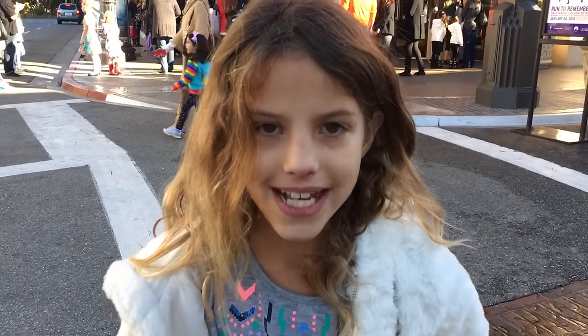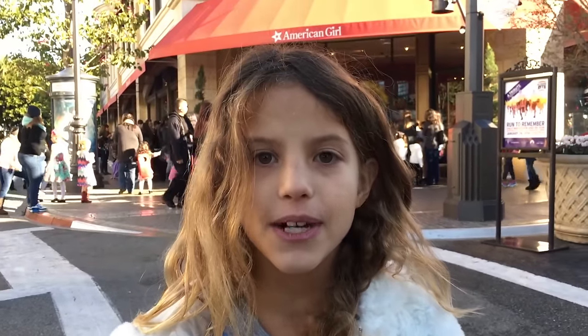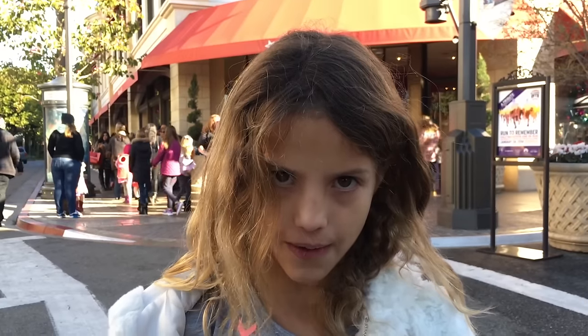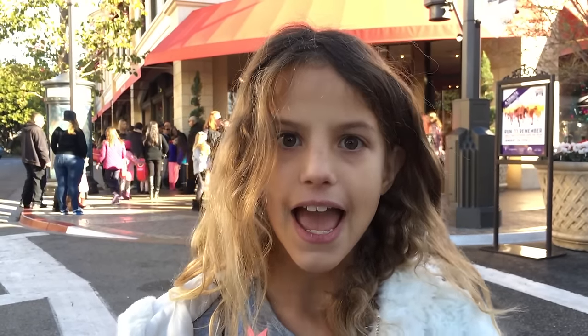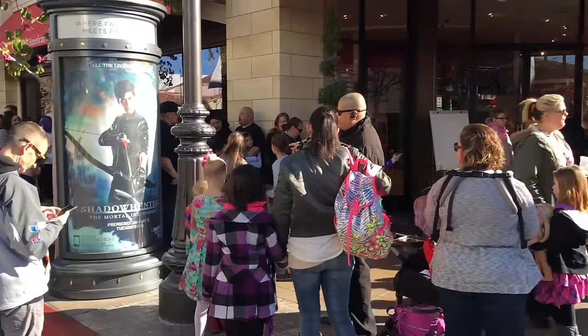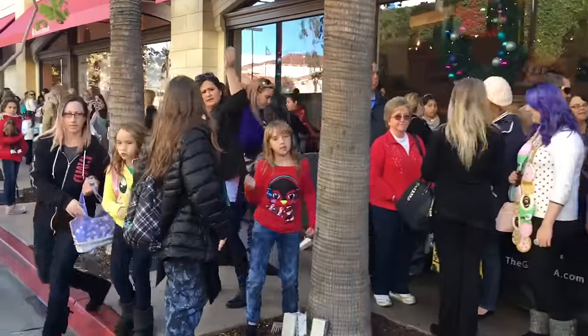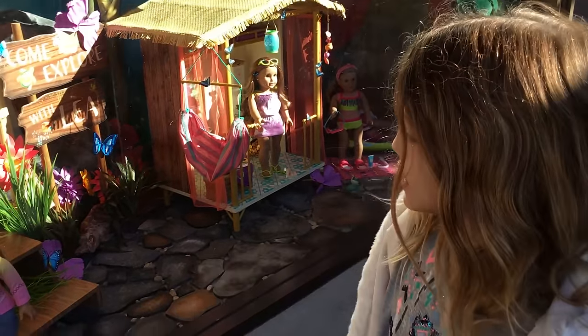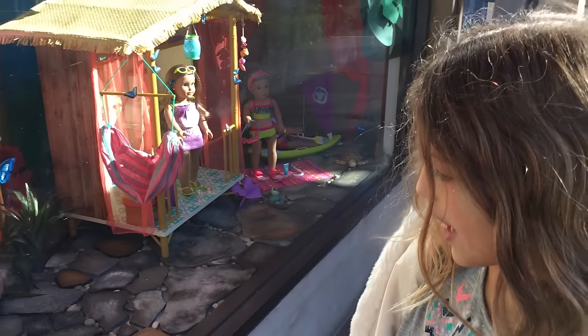Hey guys, I'm so excited because this is going to be my second time going to the American Girl store to get the new Girl of the Year on January 1st. And we are going to go get there. But we're a little early and I can't wait. This is such a cool collection.